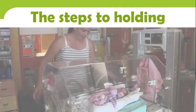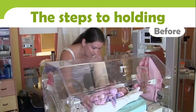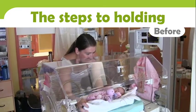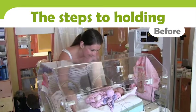The steps to holding. Before, tell your baby that you are about to touch him or her, if he or she tolerates the stimulation, of course. You prepare him or her for your presence and avoid a startle response.